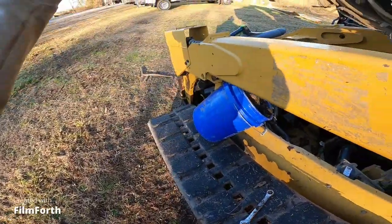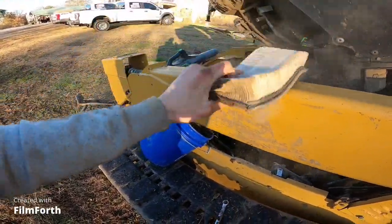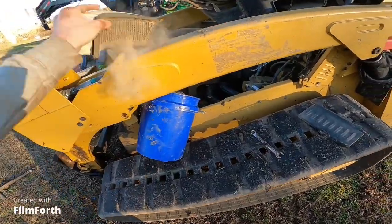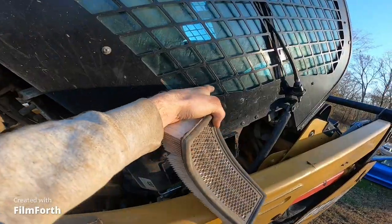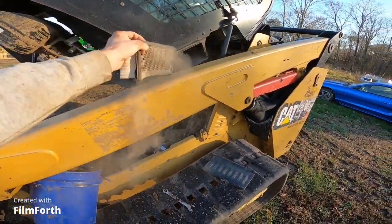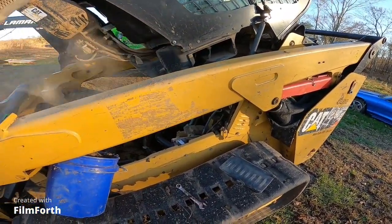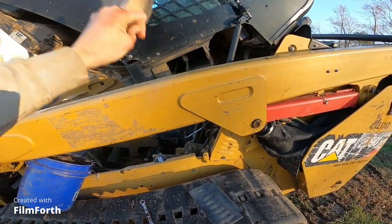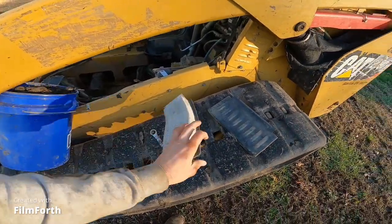I don't think these have been changed out in a while. Nasty. So gotta get me a new one, probably 2 of them. There's this one, and then there's one in the cab. It's behind the left arm. This is what burns up blower motors, which mulching, it's been dusty, so it don't matter how many times you blow it out, it's still that thick. Probably just go ahead and get some new ones.